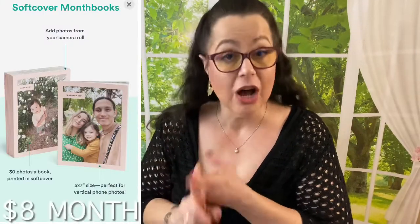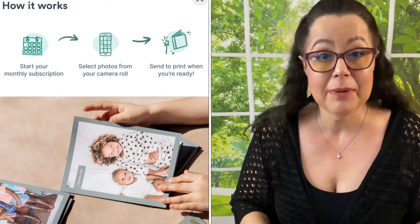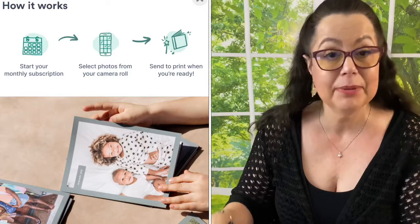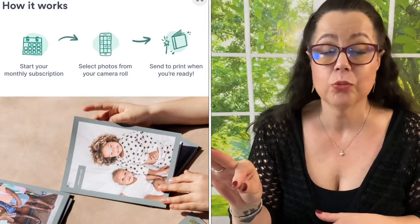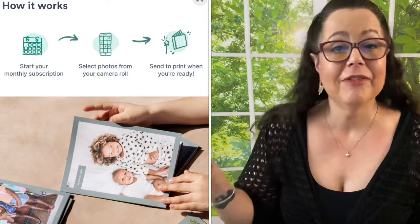Now they have two books and I'm going to show you this one. They have a soft cover one for only $8 a month, and then the hardcover one, which is the one I got, and it's only $13 a month. So this is a fantastic way to stay organized and get some photos. The 30 best photos in your phone, you send them to this company. You can add descriptions of what you want. You can say who's in the picture, when it was taken, whatever you want.